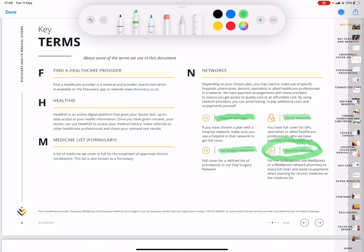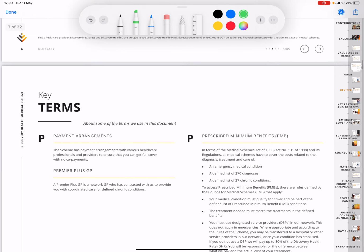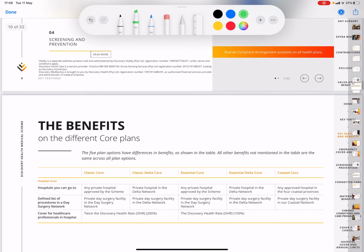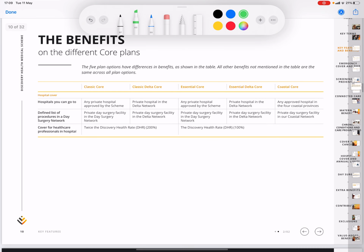If you don't use the correct network, there might be a co-payment, or there will be a co-payment of 20%. So I'm just going to browse through it quickly. You can read the entire brochure at your own leisure. The first stop is here on page 10. And this is where they explain which one of these options makes use of which hospitals. So it's always a good thing to make sure that you know which hospitals you can use in your area.